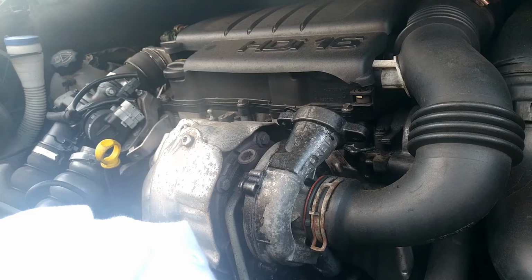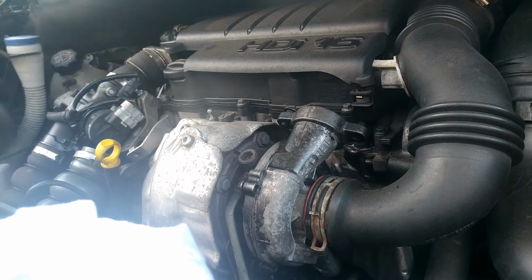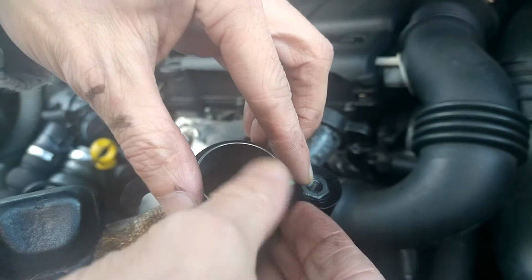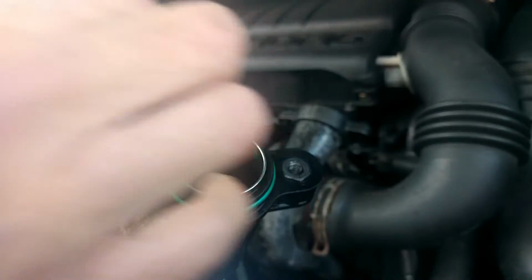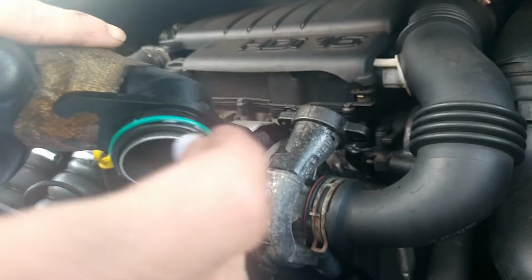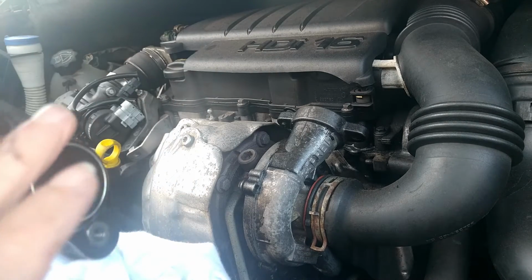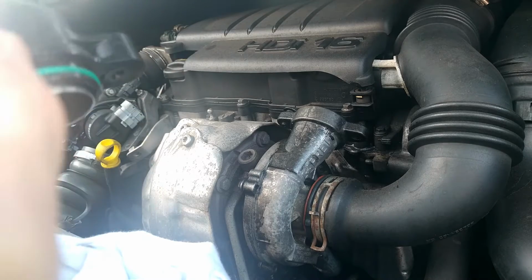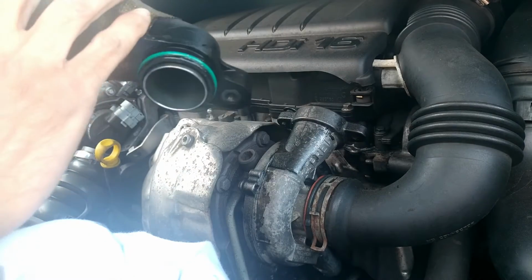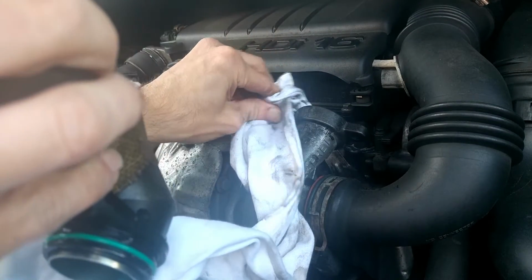Then, one lovely new O-ring. I'm just going to tease that over there, and then just a bit of Vaseline. It's a good general purpose lube for things like this because it's petroleum jelly, so the worst it is going to do is burn off. I hope you saw what I was doing then, just running a bit round there to let it slide in as easy as possible, and hopefully not tear my brand new O-ring up.